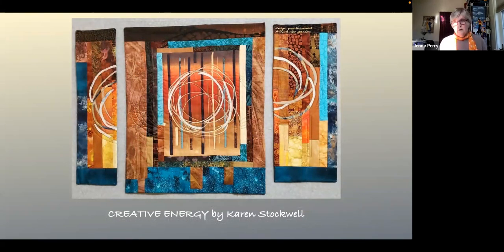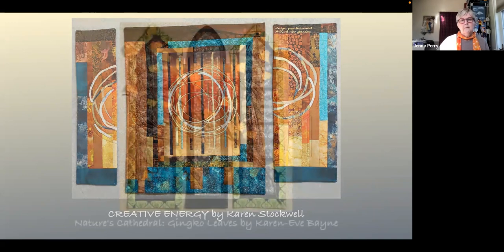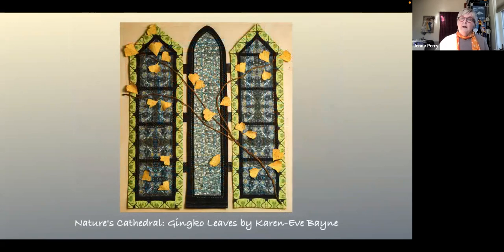Some art quilters work completely abstract, and that's the case of this woman here. She's showing creative energy, but as you can see, it's abstract. You don't see images you recognize that much in it. Another thing you'll often see on art quilts is something that sticks out from the quilt, which you would never see on a bed quilt. And so she's made some fabric ginkgo leaves here, and they stand out from the piece itself on this quilt.